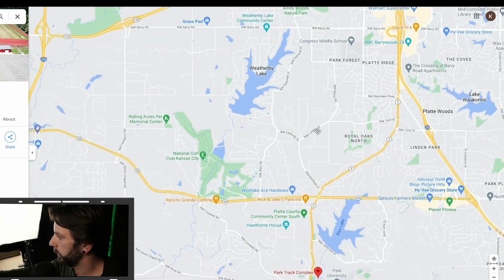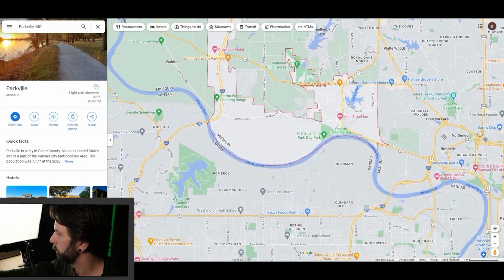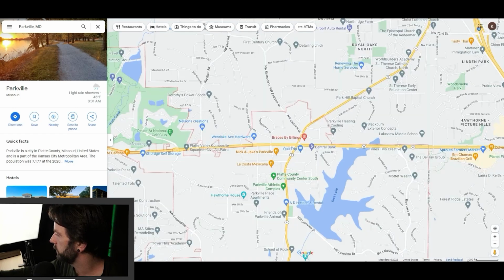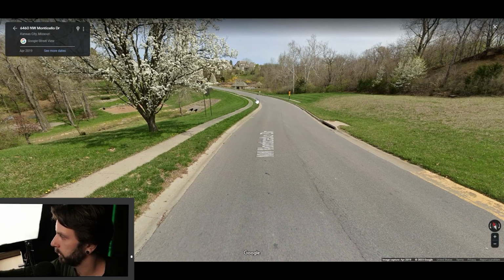Okay, so let's go back to the Parkville map, and I want to show you just a couple more areas that I'm going to take you to in a moment, starting with this neighborhood up here, which is Monticello. So if we go here, this is the Monticello neighborhood. So technically this is unincorporated Platte County.